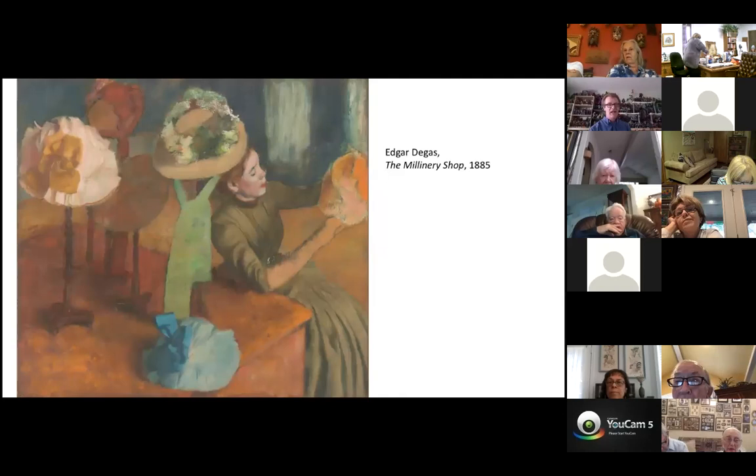And Degas, a later piece from 1885, The Millinery Shop. Again, this wonderful use of color from one of the Impressionists. And as I mentioned, if you're really a fan of the Impressionists, I do recommend making a trip to Chicago.